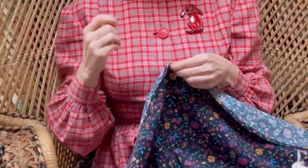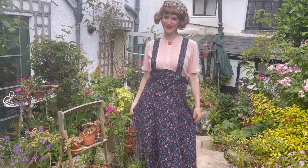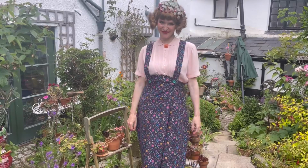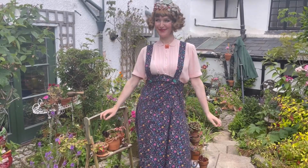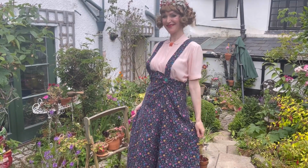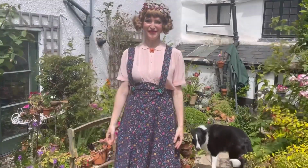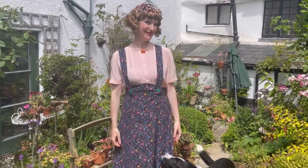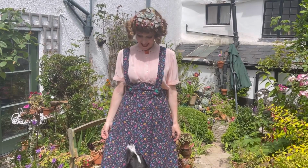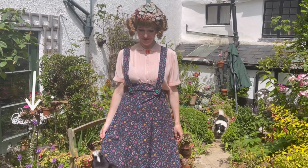And just hemming the skirt to finish. And my high-waisted suspender skirt is ready, and I think it's really cute. I'm modelling out in the garden as usual. I'm wearing a 1930s beaded headdress, which is in keeping with the period of the dress. And here come my usual garden friends. And you might be able to spot 2 more of them on their way.